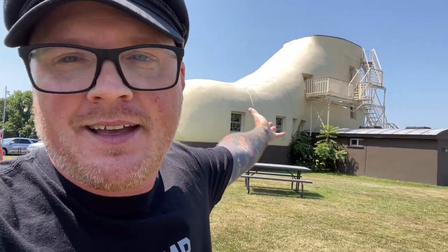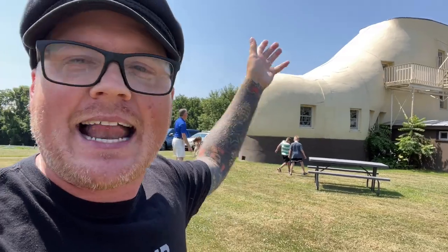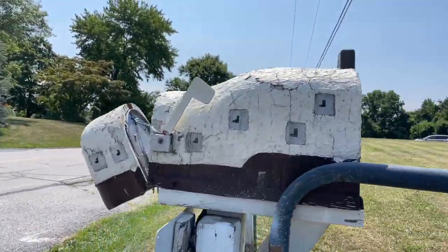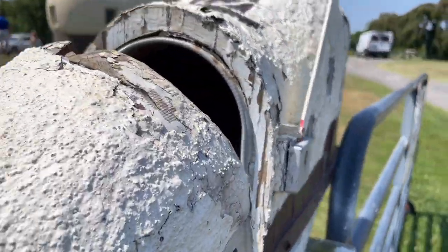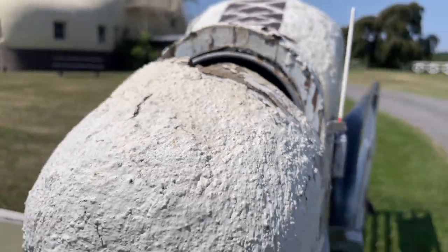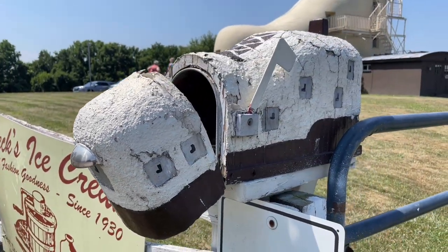So pretty awesome. Again, sad it's not a tourist attraction anymore. Sad you can't come out here and do guided tours anymore, but it is what it is. Had to get out here. It is shutting down, so had to get out here. I also wanna show you guys really quick, there's another shoe mailbox out here. Look at this. Looks like there was birds nesting in there at one point. There's definitely a bird's nest in there. How cool is that?